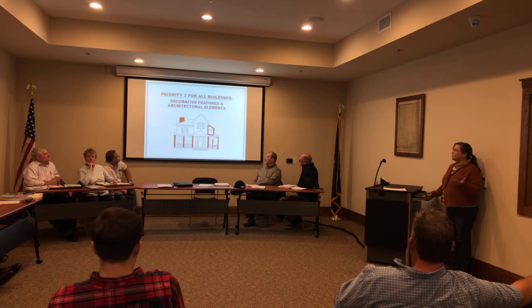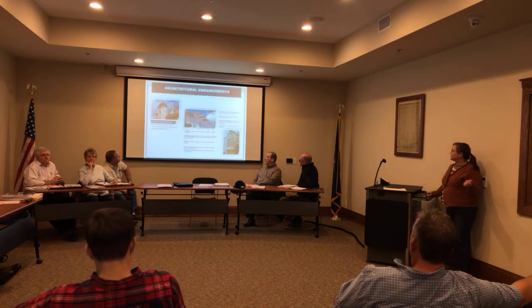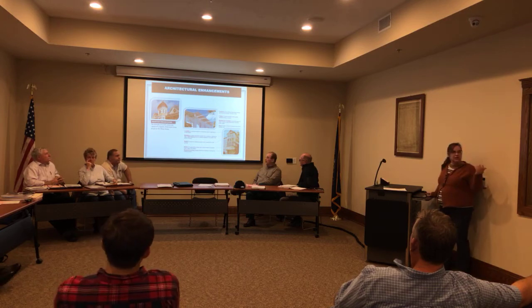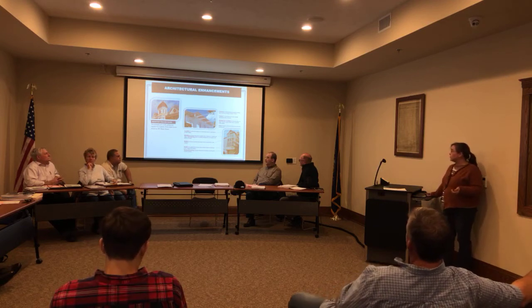Priority 3 is then getting down to architectural items that are decorative. And I found this actually really helpful because I don't know all of the architectural terms, and it is useful when you're comparing homes and looking at replacement materials, if you're trying to find something here in a salvage situation or online, it's helpful to know the terms.